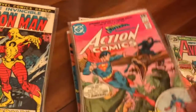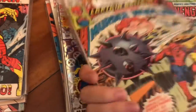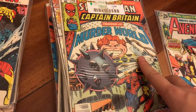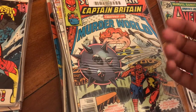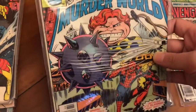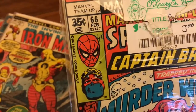Another Action Comics 516. And behind it is Marvel Team Up, issue 66, Spider-Man and Captain Britain versus, I don't know this guy's name. He makes the theme parks that try to kill the X-Men a lot. But yeah, this was a nice cover as well. Condition's not too bad aside from the fact that he wrote over it, but yeah.